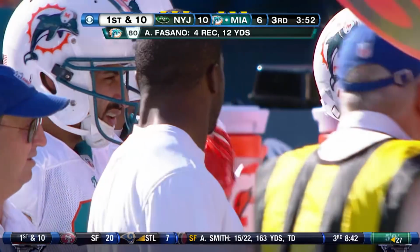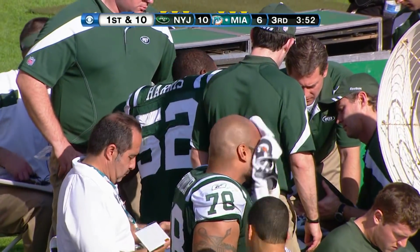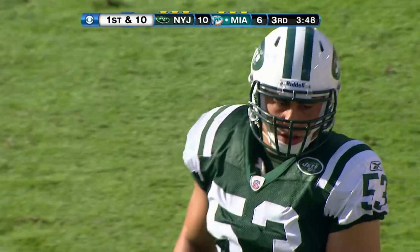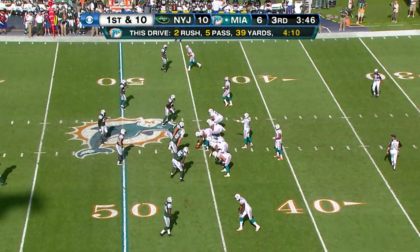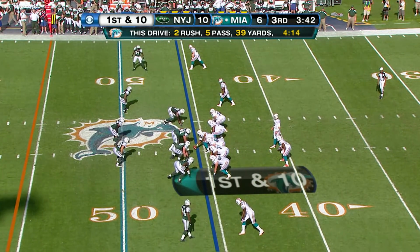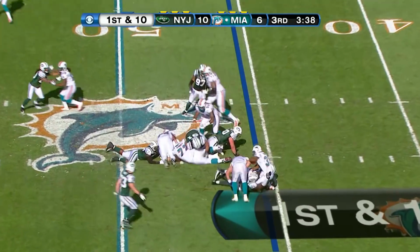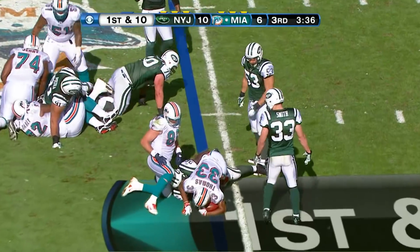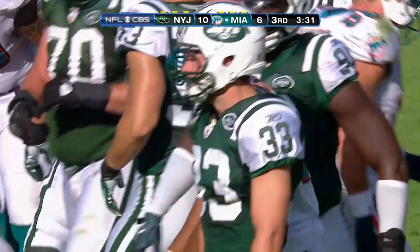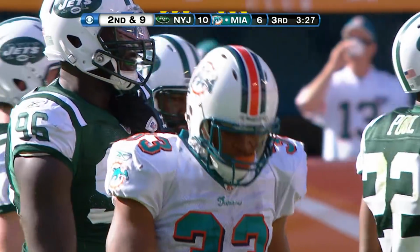And now David Harris is down on the field. David Harris limped slowly off the field and is being looked at on the sidelines. Number 53, Josh Mauga, has replaced him at inside linebacker. First down for the Dolphins, now at their own 46. They're looking at Harris's right leg. This is Thomas, the rookie, and nothing doing there. Well, it didn't take long for Mr. Mauga to get in on the action there.